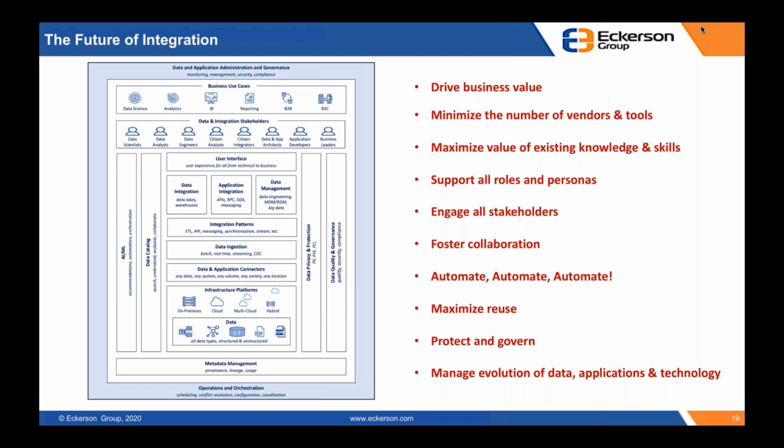Drive business value. Focus on the visible areas of business priorities. That's where you're going to get the value. Minimize the number of vendors and tools. Remember that seamless interoperability is essential. That's what gets us frictionless integration. Maximize the use of existing technology and skills. You already have existing integrators. You already have existing data subject experts. HIP isn't going to replace them. It's going to give them the tools to be more effective.